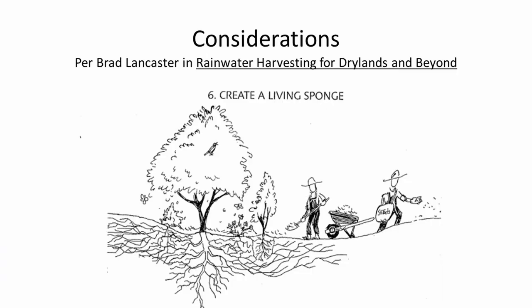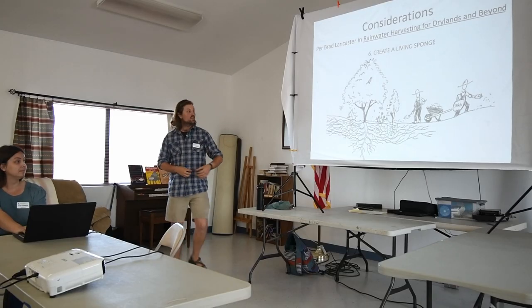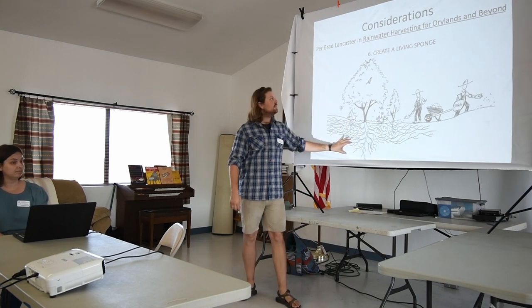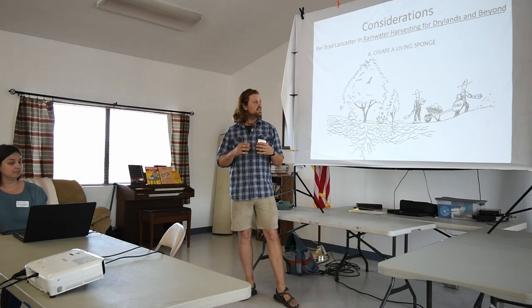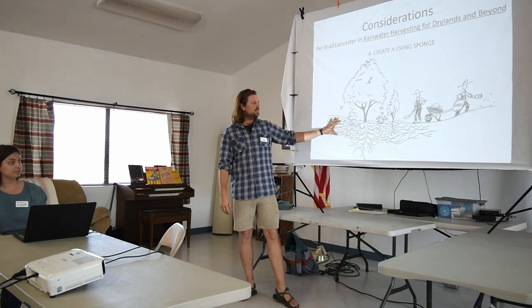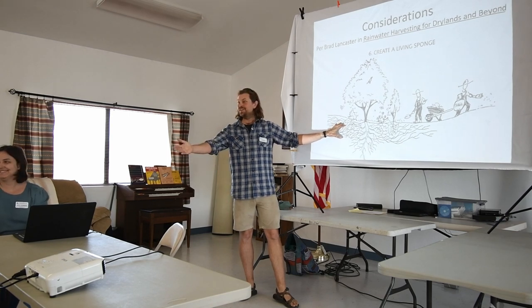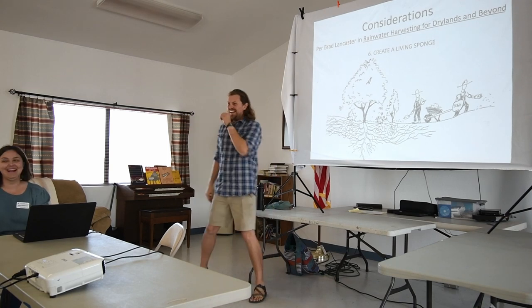Create a living sponge. What do we mean by living sponge? Plants absorb. Yeah. So if we create a living sponge out of the earth, what we can then do is create the situation that holds more moisture, just like a sponge. How do we create a living sponge? What do we add to the soil to create a living sponge? Mulch. Just go take some out of this car over here, please.